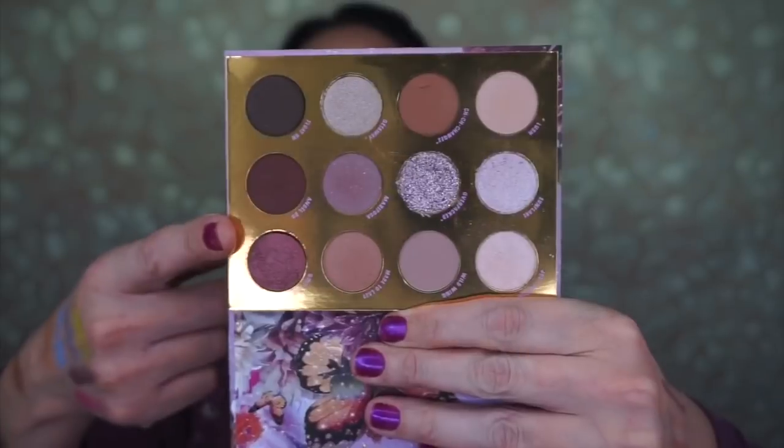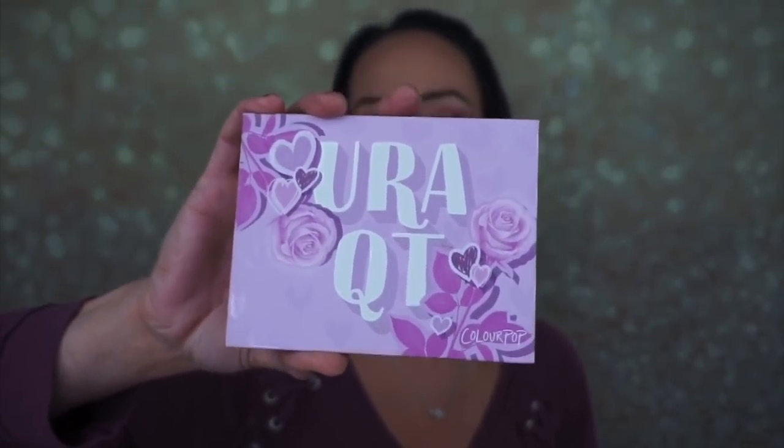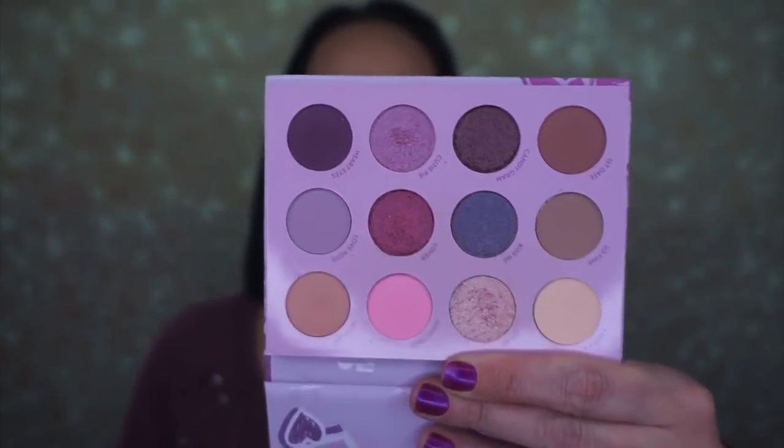I like this palette, but I like some of their other palettes better. We have the You Are Cutie palette. I got this in a mystery box, and it looks like this. I didn't realize how many purple palettes I had until I went through my palettes. We have the So Jaded Kathleen Lightson ColourPop palette.